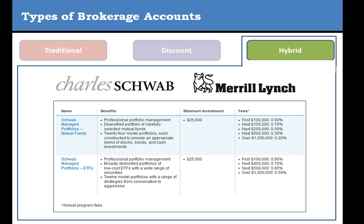If you're looking for a mix between the traditional and the discount broker, you might be able to find that via a hybrid account. A hybrid account is where, for a fee, which is typically around 1% of your assets, you can meet with somebody, for example, once a quarter to go over your financial goals. And for some people, this could be a good compromise between a traditional and a discounted account. So I've listed a couple firms that offer hybrid accounts, and this screenshot at the bottom of the page here is actually just pulled from Charles Schwab's website, and it lists the typical fee structure and the minimum investments required.